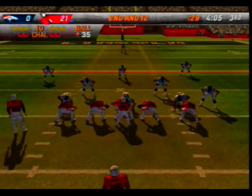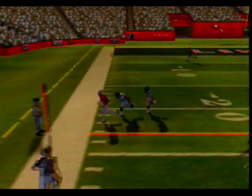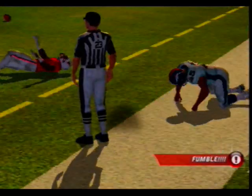It's showtime, baby. Only one man in the backfield. Throwing. And it's caught. And the fumble goes out of bounds.